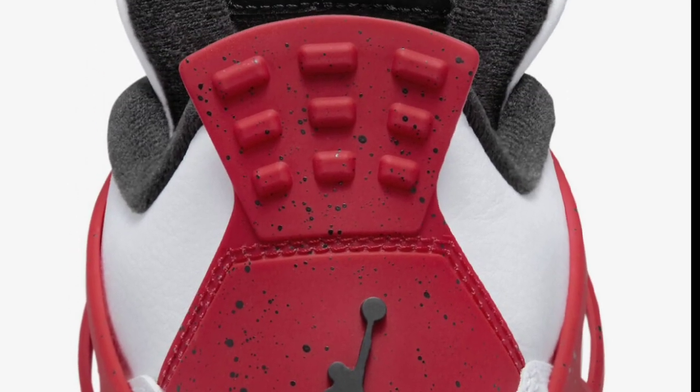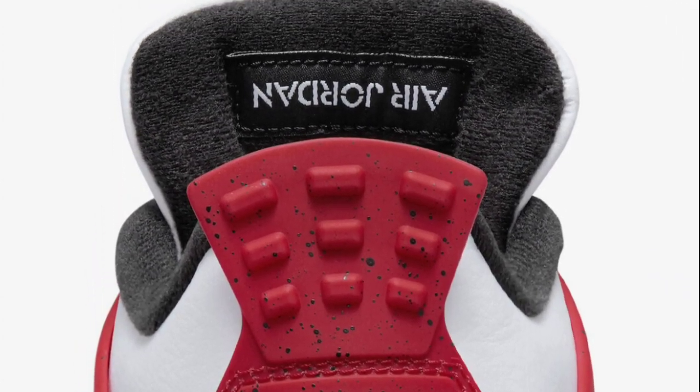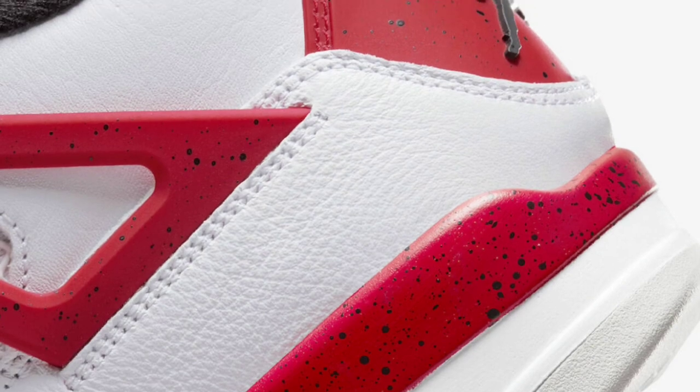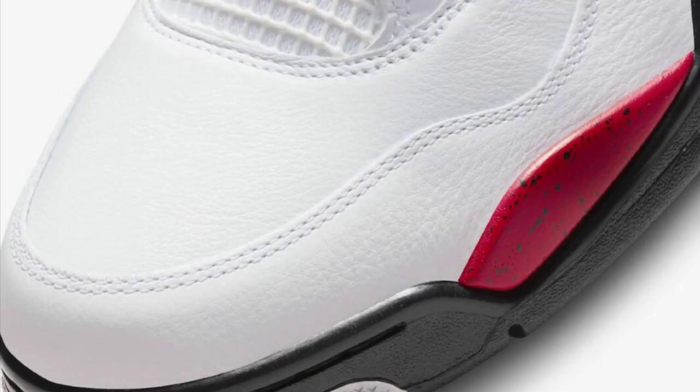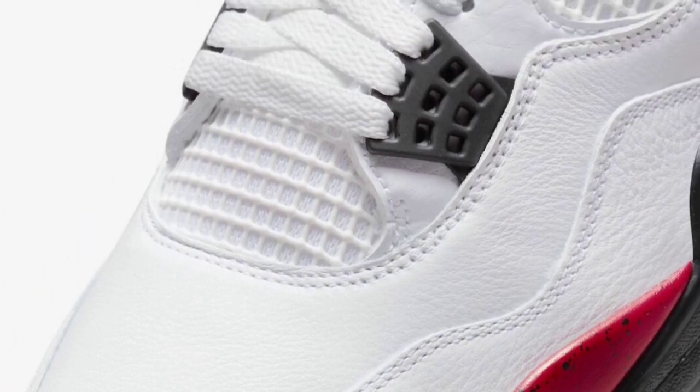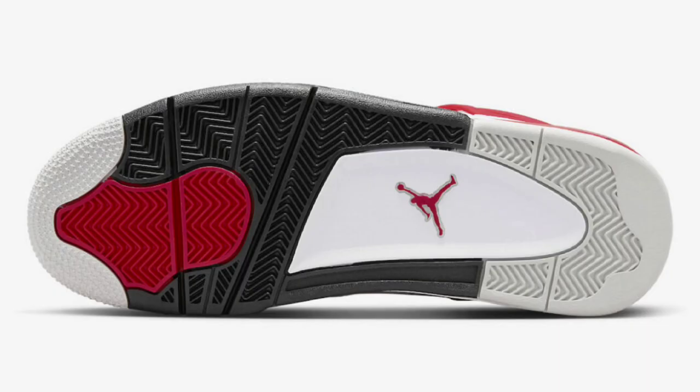Now, these recently had a shock drop on sneakers, I believe it was, and a lot of people were excited to get their early pairs. This shoe is definitely fire. I have to give it a 9 out of 10. Let me know if you guys will be picking up this colorway. As you can see, it comes in everybody's favorite white, fire red, black, neutral gray color scheme.